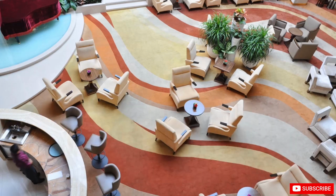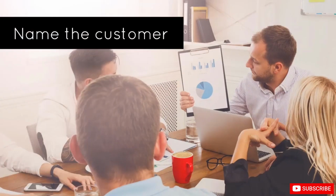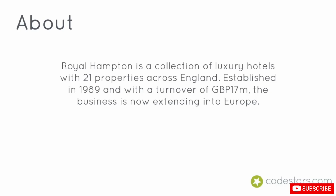The first thing we need to do is set the context and introduce the customer. This is where you name the customer with a bit of background. It's just to set the scene, so about 50 words is fine, and you don't want to get bogged down in detail. My top tip for this is to swipe your description either from the company's LinkedIn profile or their website about page, and you should end up with something a bit like this.